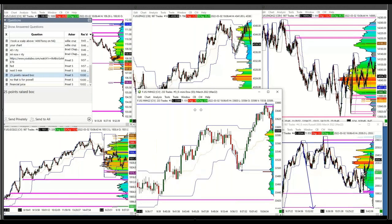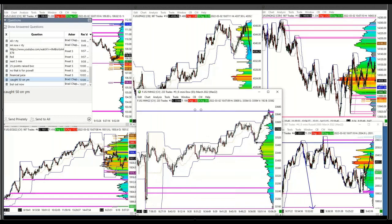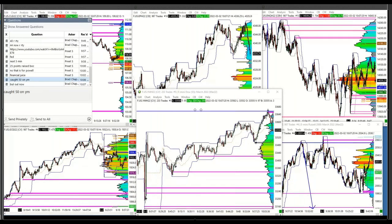See that? See, Brad, he said he caught it from 50. Now, not only did I do this, it went down 100 ticks and goes back up again to a new high, and I call it again. It goes for another 100 ticks again, down. Now, mind you, I did not benefit fully from it because it stopped my runner, but first target was taken, and then the stop loss was moved, and the runner was taken out.